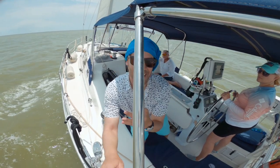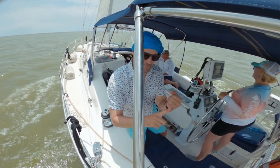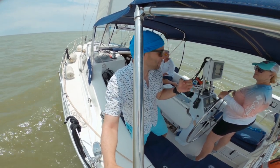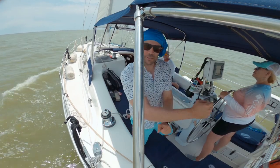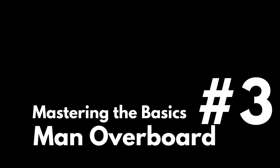Three steps to an easy jibe. Pulling the main sheet. Turn down, nice and slow. And then when the belly of the jib or head sail comes across, loosen, trim it. And number three. Man Overboard.